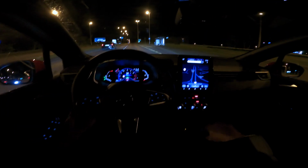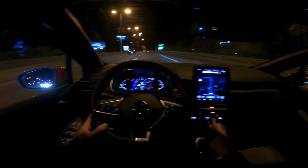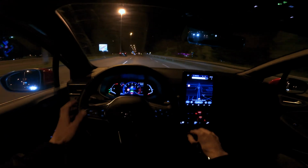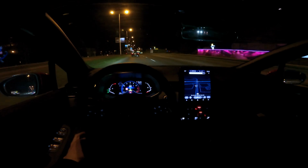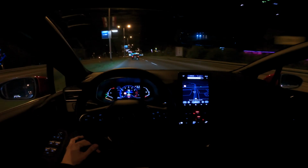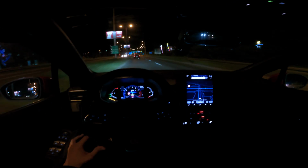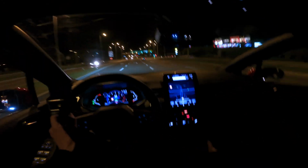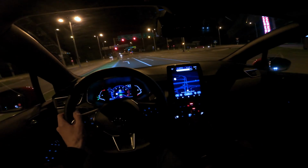This is also a bigger screen. You can get a smaller screen, but I would definitely go for the big one. At least if you have navigation, I think you can have the navigation with the small one, but definitely go for the bigger one. And suspension, again, 16-inch tires. More tire means more comfort. So even through big manholes, like potholes, it's quite good. You know, the ride comfort is very, very soft.